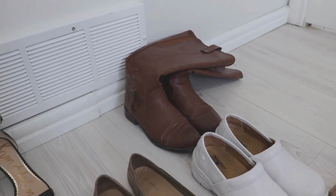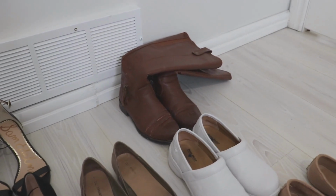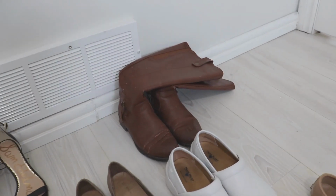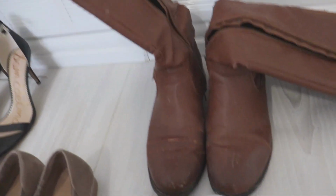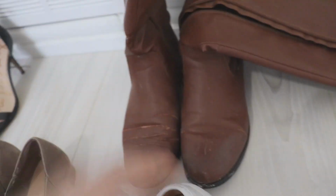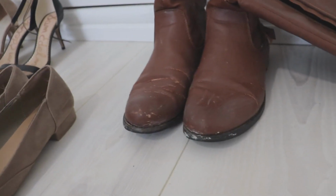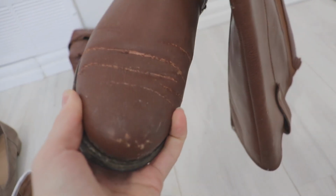So that is a pair of brown leather boots. They're a little bit dirty. I've had them for literally 5 or 6 years. So I guess besides those ones, those would definitely be my most worn pair of shoes in my entire collection. Those are the ones that need to be replaced. As you can see, and I've shown them in other videos before, they are getting so ratchet and so worn and falling apart, just really scuffed up.